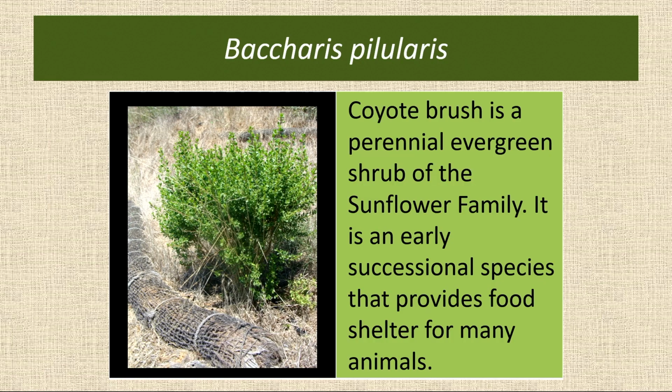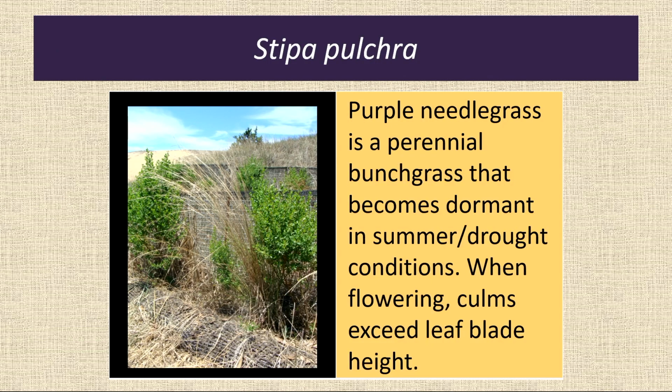So that's the coyote brush, which is an evergreen perennial in the sunflower family. And also, we looked at a purple needlegrass, which is also perennial, but this one will go dormant in the summertime or in drought. And if conditions are favorable, they will set seeds and flowers, and they'll look a lot taller. So that'll be relevant later when I talk about height.